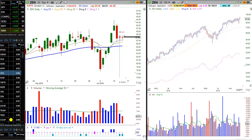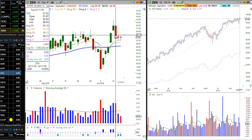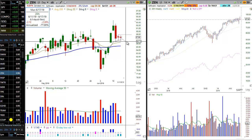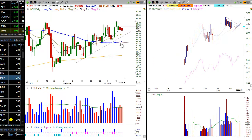Whenever there's tight price action like this over 1 or 2 sessions on declining volume, the short-term swing trader has an opportunity to enter with a fairly tight stop. One could enter above a 2-bar high with a stop beneath the 2 or 3-day low here. For those not already long, INSP is potentially in play above the 2-bar high.